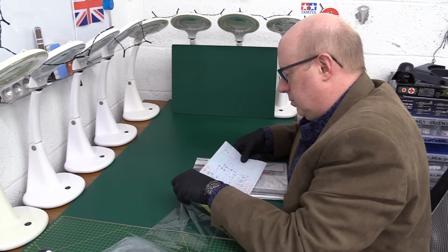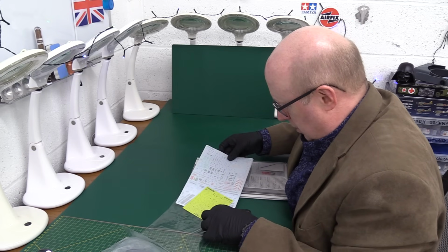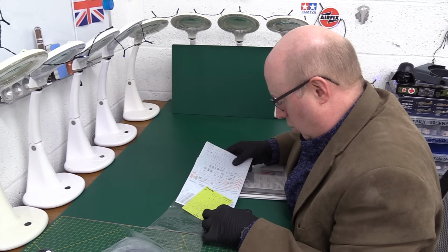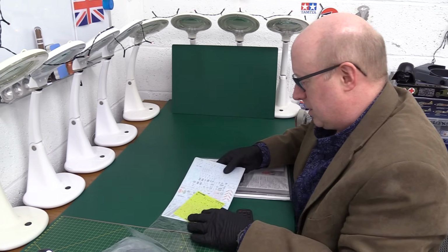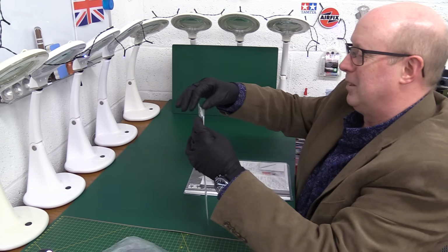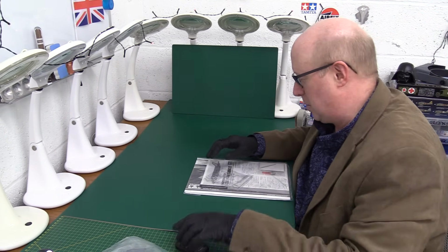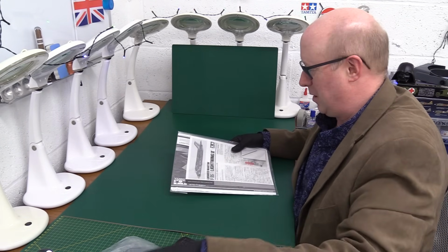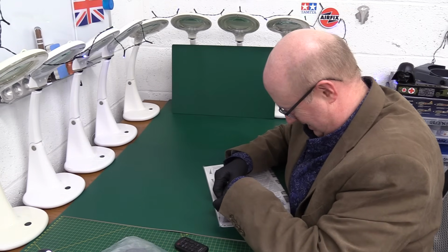As I say, Tamiya's decals don't always get the greatest fan base following. Ooh, that's tricky. Doesn't want to go in. It's quite a tight bag, is that? I tell you. Didn't leave any spare on the table at all. Anyway, it went. There we go. Yeah, they don't have the greatest fan base, perhaps, but their detractors are not as vocal as they are on the Eduard ones.